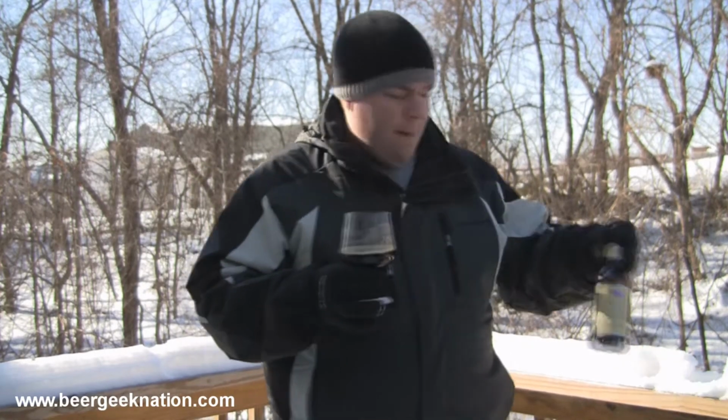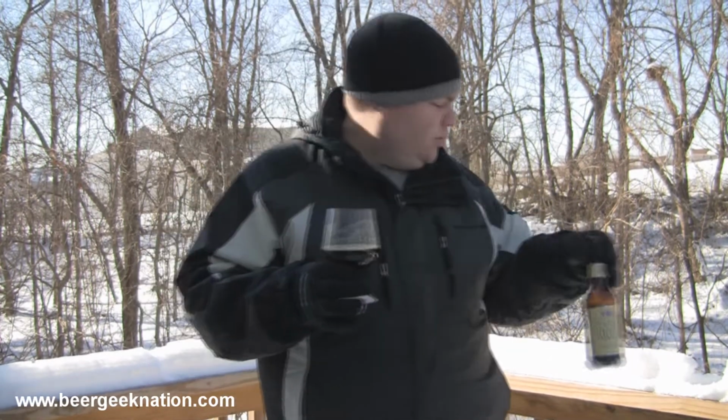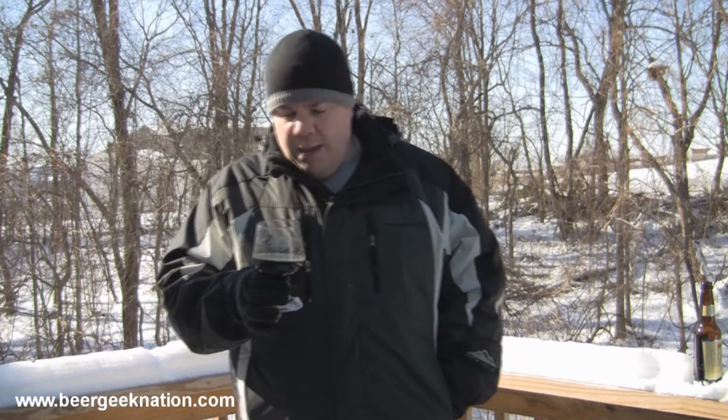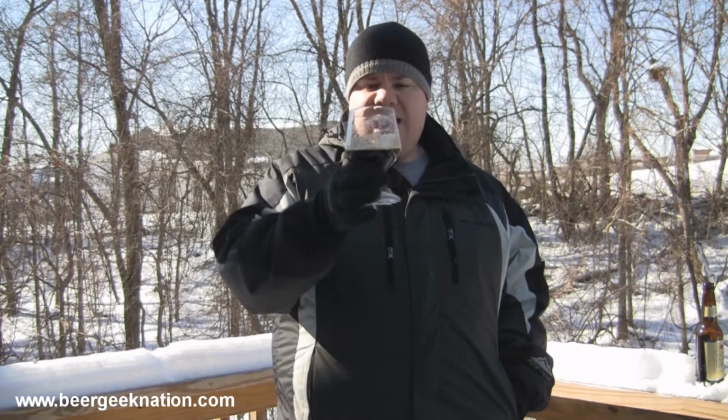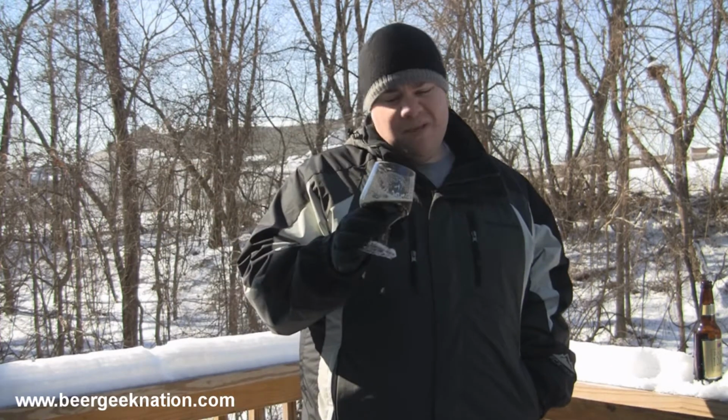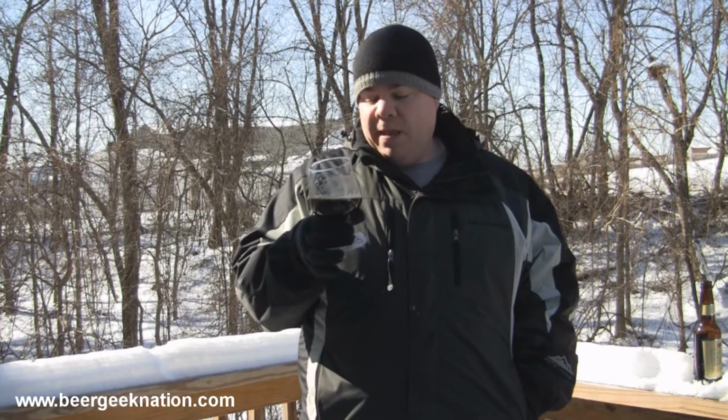All right, so the final verdict on Bell's Batch 10,000, coming at 9.2%, available now for a limited time. Get it while you can. I'm going to give this one a B+. It's kind of a weird melange of different styles. It's got barley wine aspects, imperial stout aspects. There's some IPA aspects in this one.